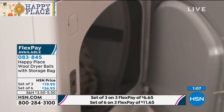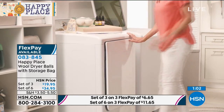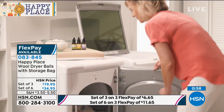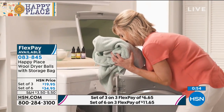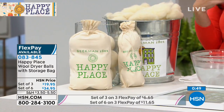And by the way, I think, as you showed on the towels, not only more loft, but your clothes feel softer. Basically what they're doing is allowing more air to circulate. That's so right. So again, you're cutting the drying time. This is really gonna help aerate.